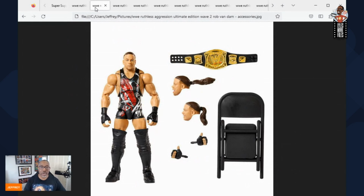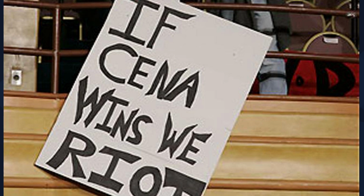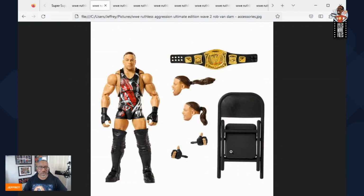I think this would have been a good opportunity to throw in some signs, especially "If RVD or Cena wins, we riot." That would have been a great accessory to throw in with this figure, because that was such an iconic sign at One Night Stand. And that would have been a perfect inclusion. But what we got here is not that packed out Rob Van Dam Ultimate Edition experience that I think we really needed to have to make for a worthwhile figure.